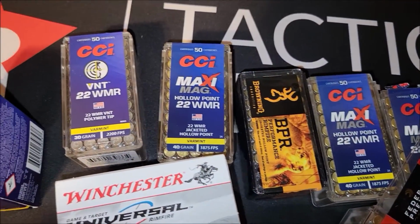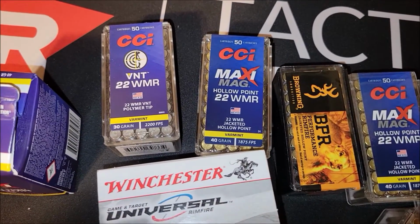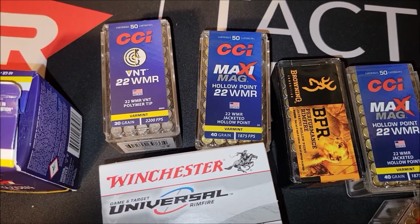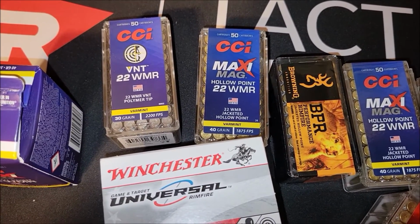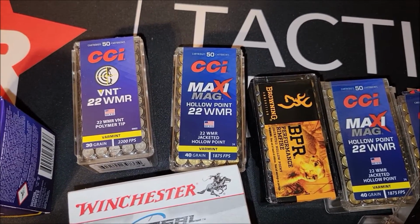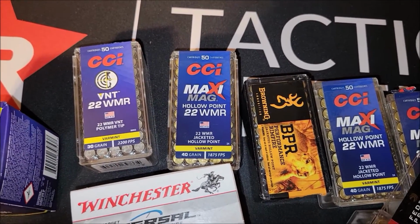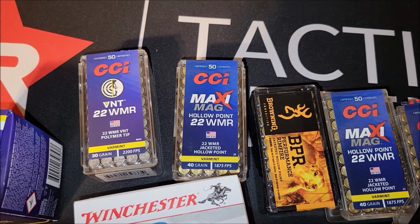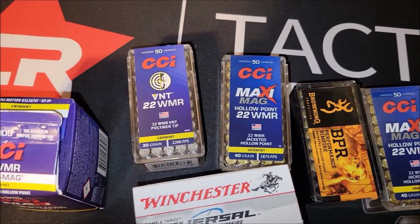But I'm curious to see what is coming out the Kel-Tec, because Kel-Tec got a longer 22 Magnum too. I forgot what it's called, the model, but they got one with a longer barrel too. The handgun is probably 3.5, maybe 4 inch barrel, probably 3.5. So we'll do that soon.